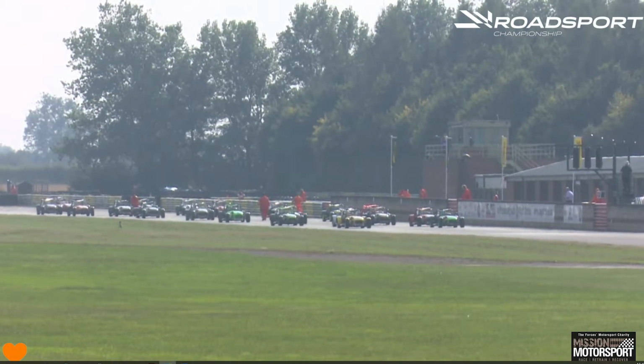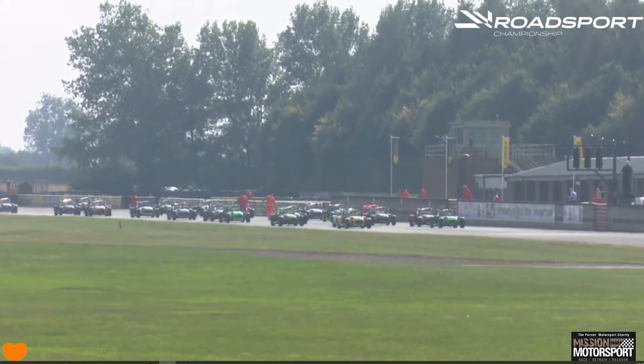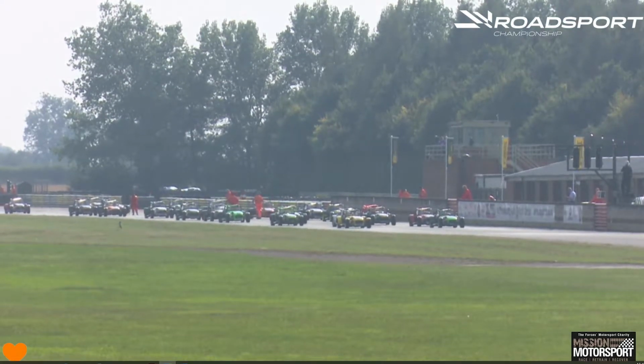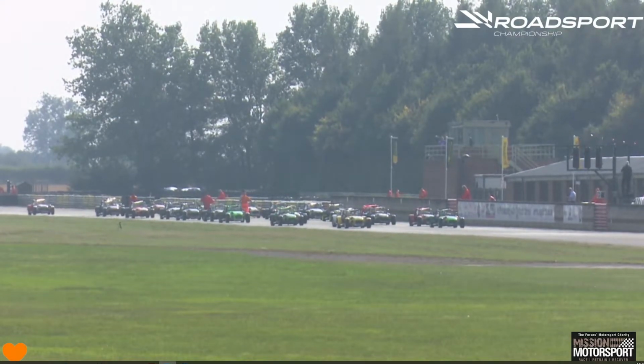So the top 20, sorry, on the 10th row, with Nick Timpson trying to make up some spots after he retired yesterday. And also there were problems for Marcus Eels and Peter Mott, so they will start at the back in cars 6 and 96.